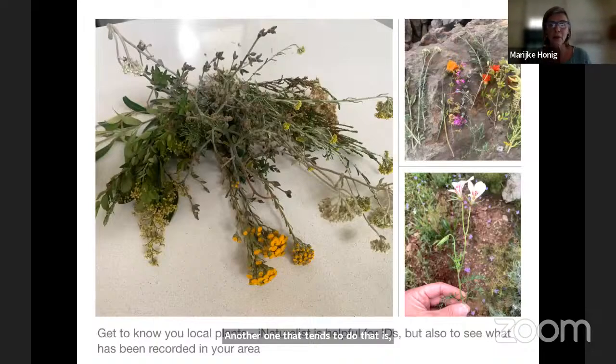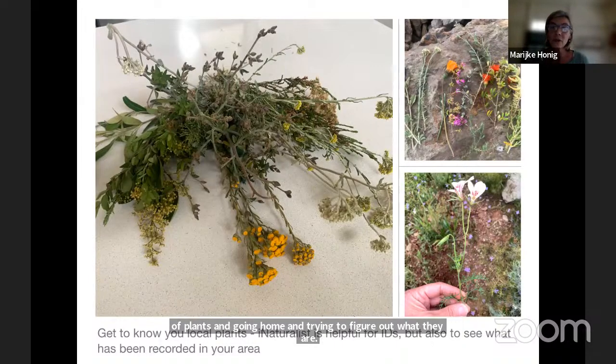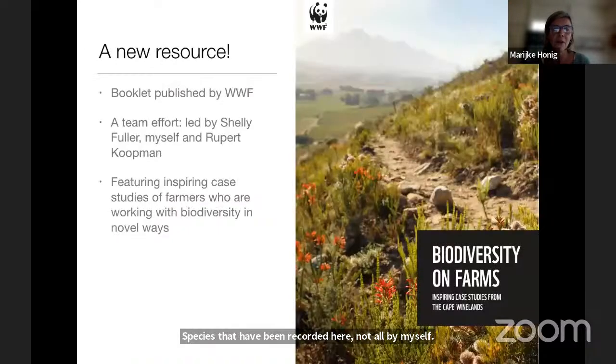So in whatever aspect of conservation you are, it's really important to get to know your local plants. iNaturalist is fantastic. I love making little posies of plants and going home and trying to figure out what they are. And the nice thing about iNaturalist is you can also look and see what's already been recorded in your area. So for example, this is where I am now in the Cederberg. All those little green flags are species that have been recorded here, not all by myself. So I've got this sort of reference library, which is fantastic to use.